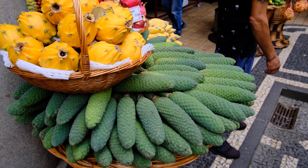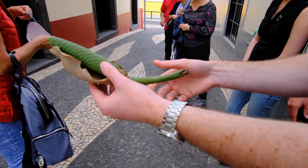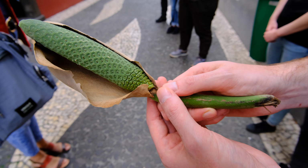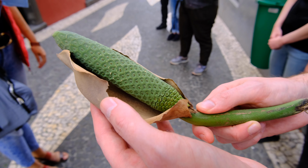This interesting looking fruit is a pineapple banana. It tastes like banana and pineapple, but you have to wait for the scales to fall off because it doesn't get ripe all at once, so you can only eat parts of it. The locals have got a funny name for it because of its shape, but I'm sure you can guess what that is.